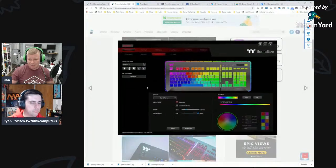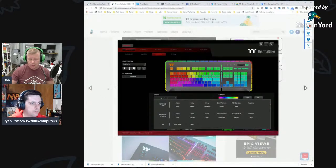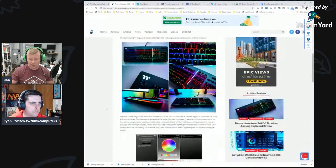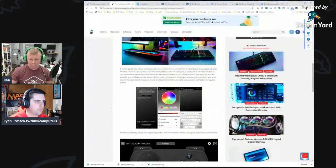As far as the RGB lighting, you have a bunch of effects that you can choose from. They're all right here. And you can change the speed and brightness and everything that you would kind of expect. It's all done in the software. It's very easy. The one cool thing about the iTake software is that there's a mobile app.